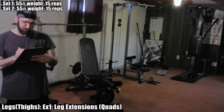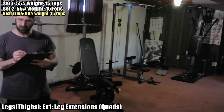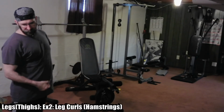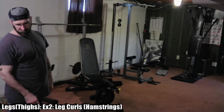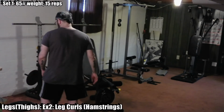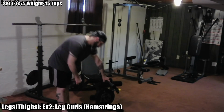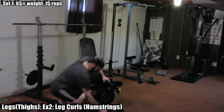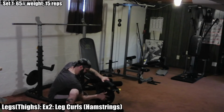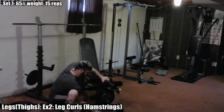Alright, second set, 55 pounds, 15 reps. I'm pretty positive that'll be fine at 60 for next week. Alright, leg curls. We did 60 pounds the first set last week, 65 on the second. We're keeping it at 65, so I'm just going to throw a 10 on there. That's 55. Now I could just put it on top, but that would just look stupid. That looks nice.